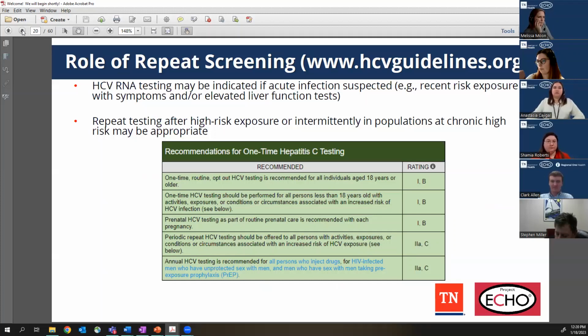The first thing to highlight is that I mentioned that first algorithm where typically you start with an antibody and then you move on to an RNA test. There is a scenario where patients may have recently been exposed to hepatitis C and yet may have not mounted a sufficient antibody response to be captured on that traditional algorithm. So if you have a patient who has a recent risk exposure, particularly people with symptoms and or elevated liver function tests on laboratory profile, you might suspect an acute hepatitis C infection. And in that case, you may choose to directly send a hepatitis C RNA test. In addition, patients who have ongoing or high-risk exposures may warrant additional hepatitis C testing.